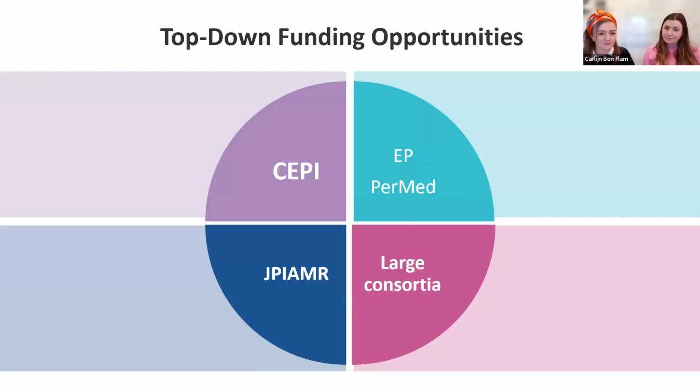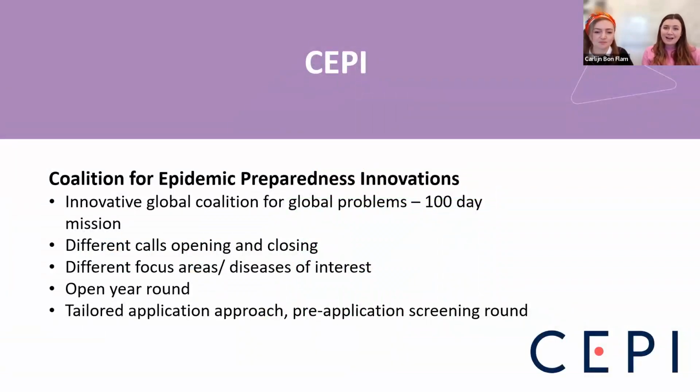First, let's start with the CEPI. Okay, so as Carlijn was saying, CEPI stands for the Coalition for Epidemic Preparedness Innovations. This is a really, really unique fund. They were established so that on the occurrence of a new global threat, a pandemic or an epidemic, they want to be able to have all of the capabilities to develop a vaccine and to develop some sort of treatment and therapy within 100 days. So this is their 100-day mission. They publish lots of different calls across the year.